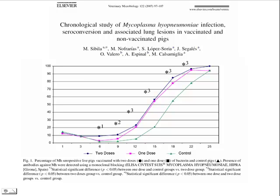This is a study done by Marina Sibila in Spain. It was a chronological study of M. hyo infection in the field, and it included about 450 pigs. They do a different ELISA in Spain than we do, but it's similar. Really I just wanted to highlight that in this study, on much larger, broader numbers, the blue and the pink are vaccinated pigs. The green is negative pigs, so unvaccinated pigs, just naturally infected. And in that study, it took almost 12 weeks to be able to detect natural infection.